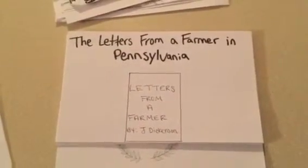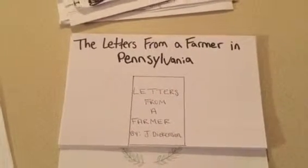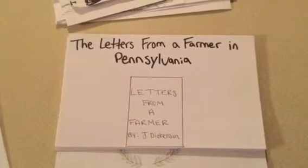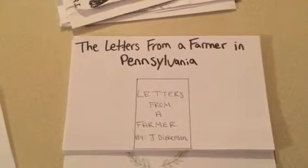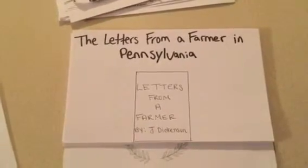The Letters from a Farmer in Pennsylvania were written by John Dickinson. Its main objective was to protest the idea that the colonists paid taxes but did not have a say in Parliament, and basically push for the idea of no taxation without representation.